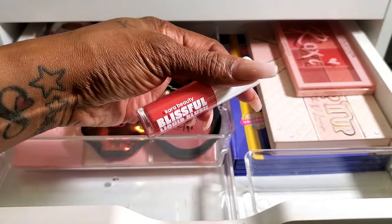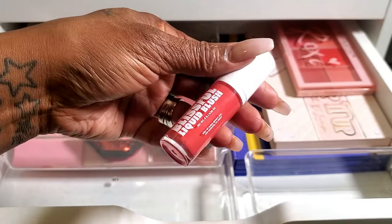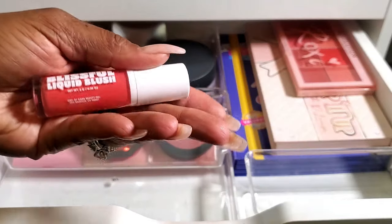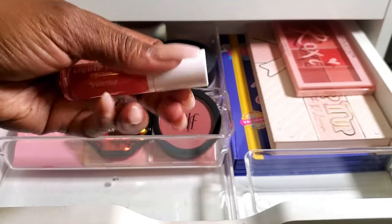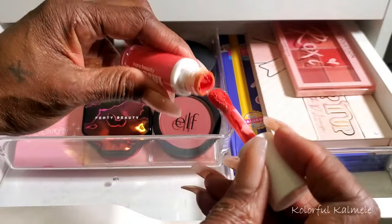I pulled this Cara Beauty Blissful Liquid Blush. This is one that I think I picked up recently, actually. What shade is this? I do not know what shade this is. It's not on the bottom or anything. I'm probably overlooking it. But anyways, this blush is really nice.